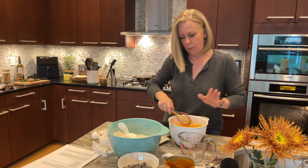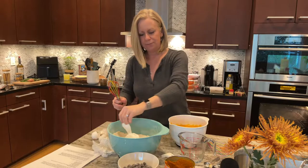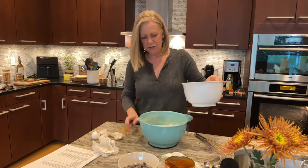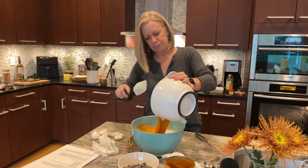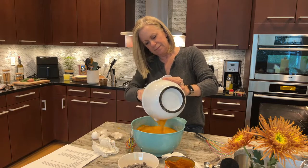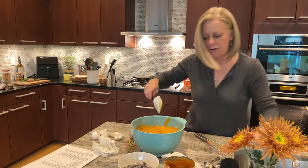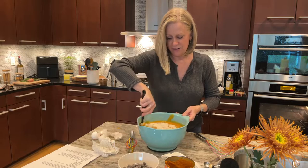Okay, so now I have my wet ingredients and I have my dry ingredients, and now we are mixing them together. Let me just put this aside. So we're just combining them. Actually, I'm not gonna use that yet. I'm gonna use this first. Just combining them. Oh, it smells so good. I love all of those warm spices. First of all, that is just awesome, right?